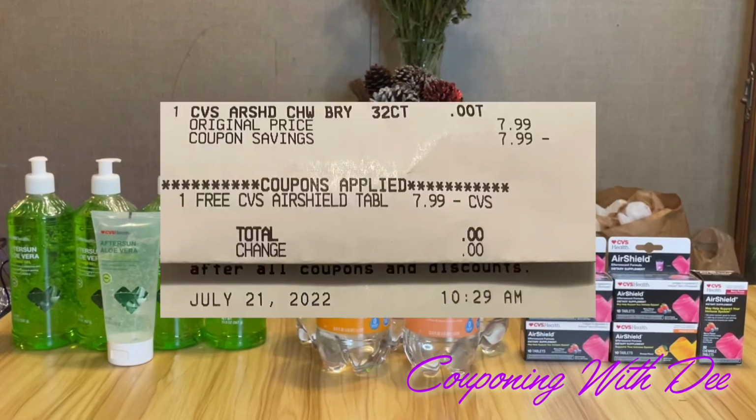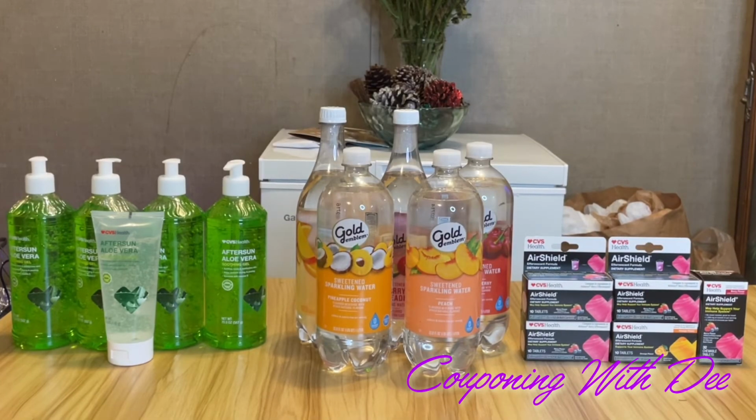Each 10 count is priced at $7.59, and after the CRT, made it free. Now, it's going to show you on your receipt, and I'm not quite sure why it did. On 3 of my receipts, it shows $1.89 came off, and those were on the 10 counts, but clearly I didn't pay anything. I put the receipts up throughout the video. And then 1 of them for the 10 count said $7.59 came off. Go figure. I didn't pay anything for any of them though. The 32 count is priced at $7.99, and again, that was $0 paid out of pocket.